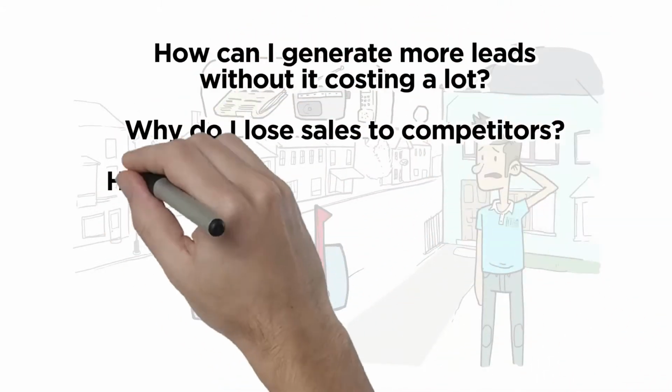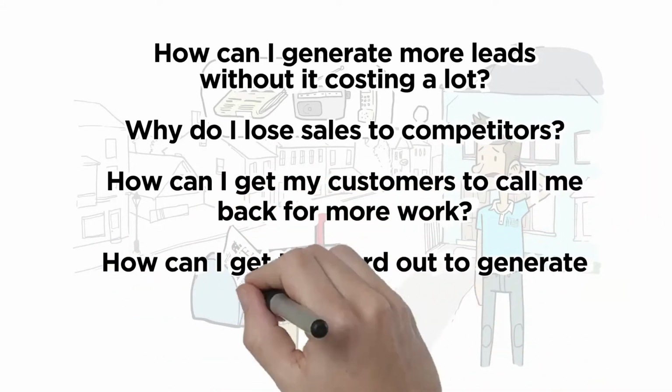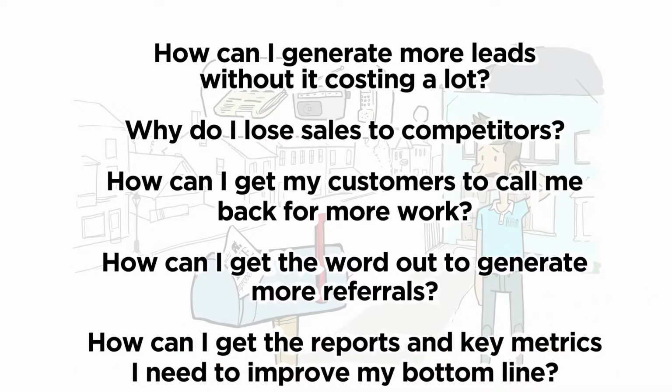Why do I lose sales to competitors? How can I get my customers to call me back for more work? How can I get the word out to generate more referrals? How can I get the reports and key metrics I need to improve my bottom line?